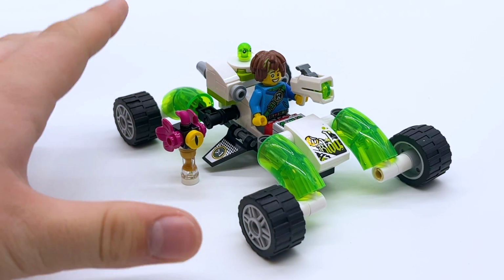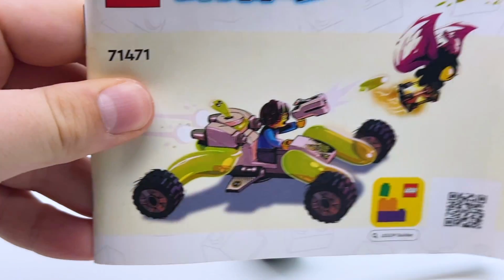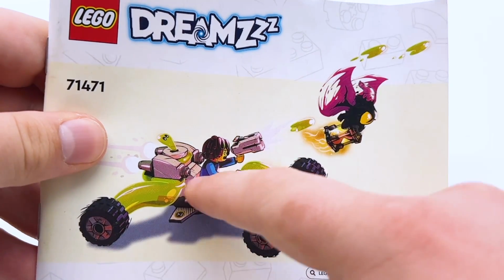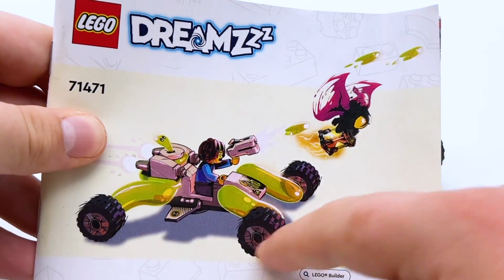But of course, this is a LEGO Dreamzzz set, so that's not everything I have to show you, because just like all other LEGO Dreamzzz sets, this build is a 2-in-1. So now let's take a quick look at the instructions, where you can see the front cover is fully illustrated. The nightmare creature actually looks quite creepy here, and I like seeing Z-Blob actually being in the car.